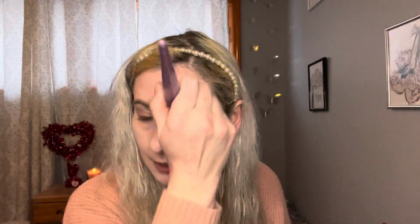But I also do like to apply this foundation with my fingers as well, because I feel like the warmth of my fingers helps blend it in. But I've never used this foundation with a gripping primer. Normally I like to use a slippy primer, something with silicone in it to help it smooth and blend in.